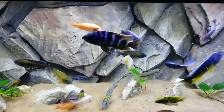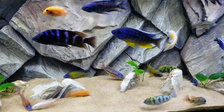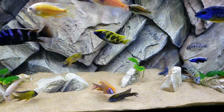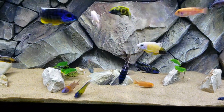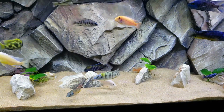Okay, it looks like a lot, but again, these are the 2 millimeter pellets, and they eat them up quick. Really, really quick. It's not on the floor more than a few seconds. With how many Haps and Peacocks I got in here, I want to say 22 total, including the 2 Mbunas.